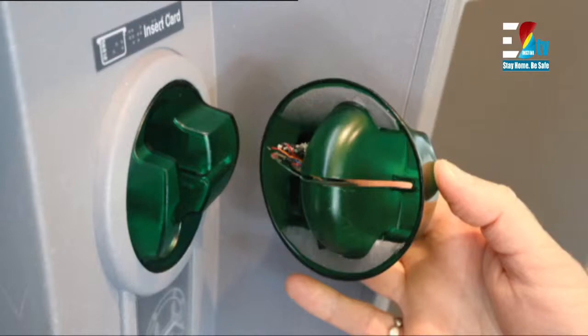Make sure that all the lights on the ATM are working. If ever you find an ATM with faulty lights or other visibly broken features, you need to avoid using that machine. Be cyber aware, be cyber smart. Transact with caution.